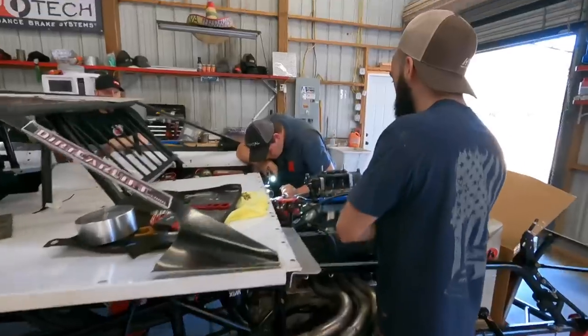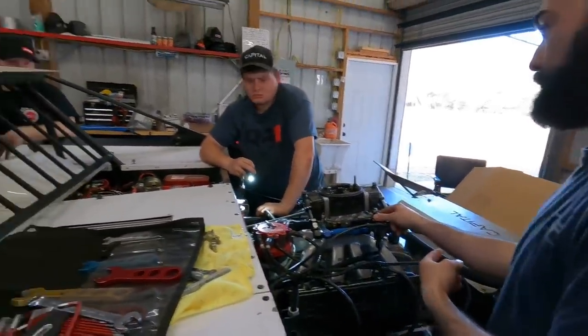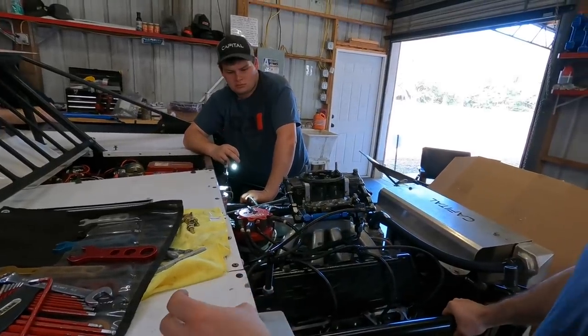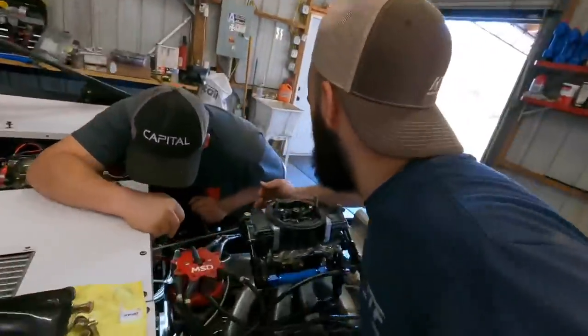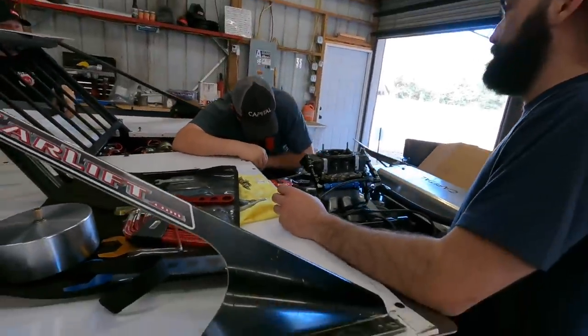It's running out of what you're filling the bowls with. I put two rounds in it, didn't change nothing. I put one round back out. Okay. Is there fuel in the carburetor? Yes, both barrels, front and back. Well, what do you reckon? Why is it running out?